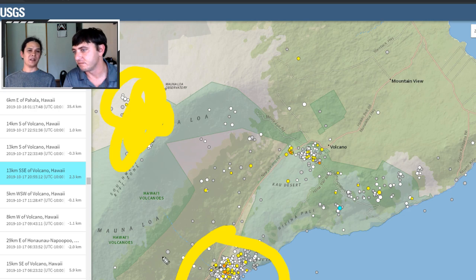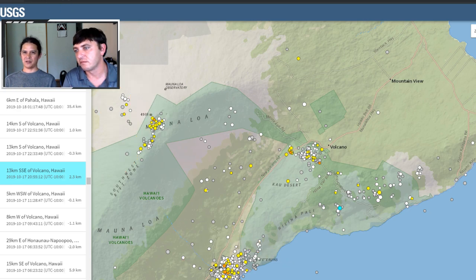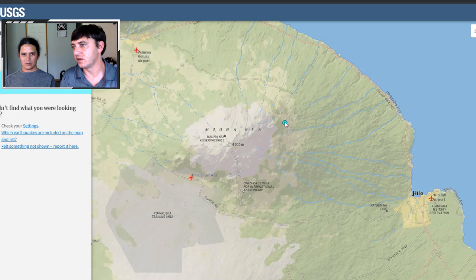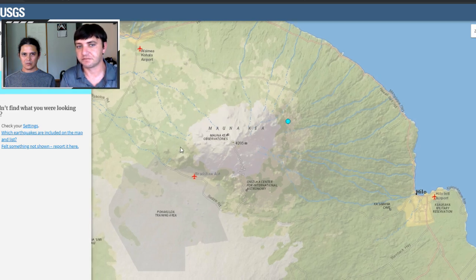So this is the last month of earthquakes on the USGS website that we're pulling up and streamlining for you guys, so you don't have to. You've seen us navigate here before. Right. So now we have one other quake that happened yesterday. Let's talk a little bit about up north. This bad boy. Let's go.